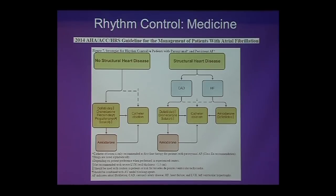And there are a number of medicines that can help suppress the atrial fibrillation. And I show this diagram for a couple reasons. Please don't worry about all these details. This is, again, from the most recent guidelines. But I want to show a couple of things. Number one, the type of drug that we give depends on the patient's heart. Do they have other heart disease, especially in the lower chambers?